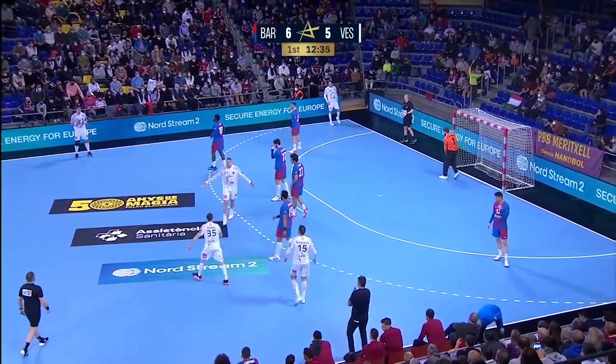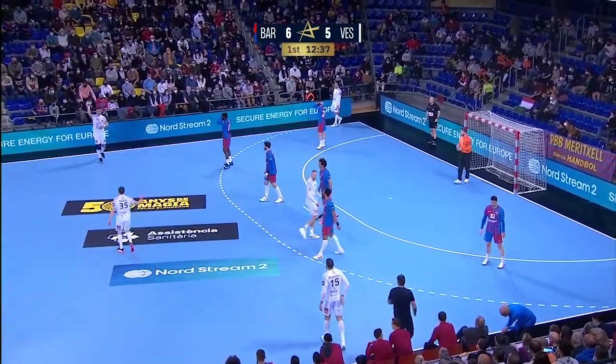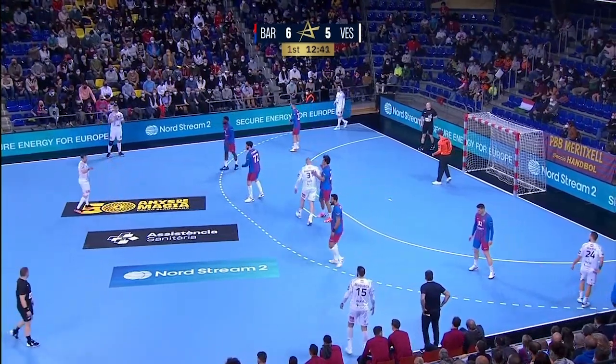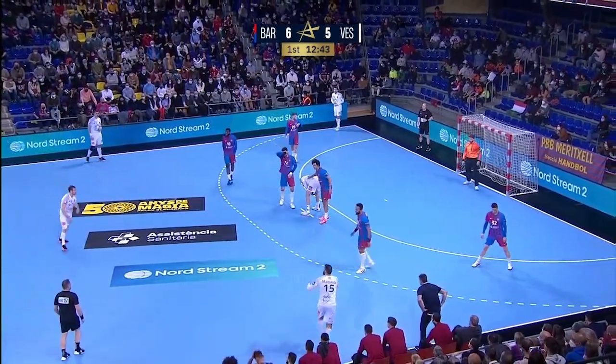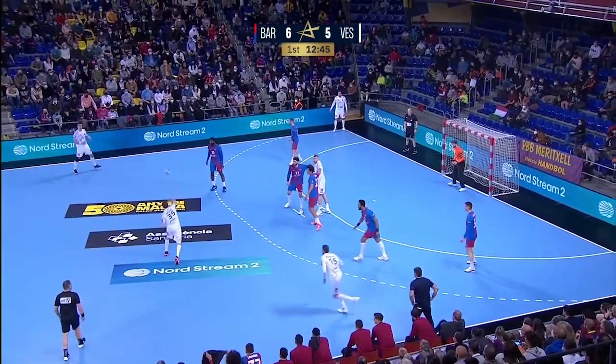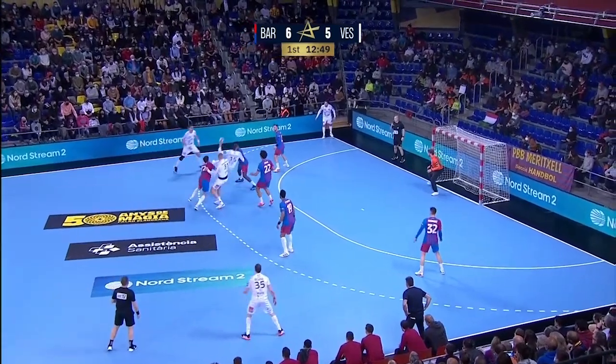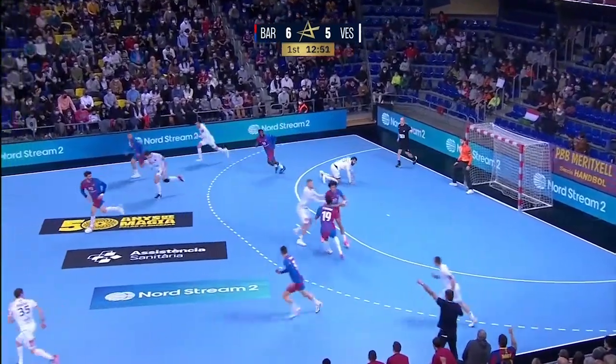There's Jorge Maqueda. The first change of the game for Veszprém. So both sides now starting to rotate the bench a little bit here. Both got very deep benches, as I mentioned. A bit of strength and depth here. Maqueda. Oh, he's got the space there, but well covered again.